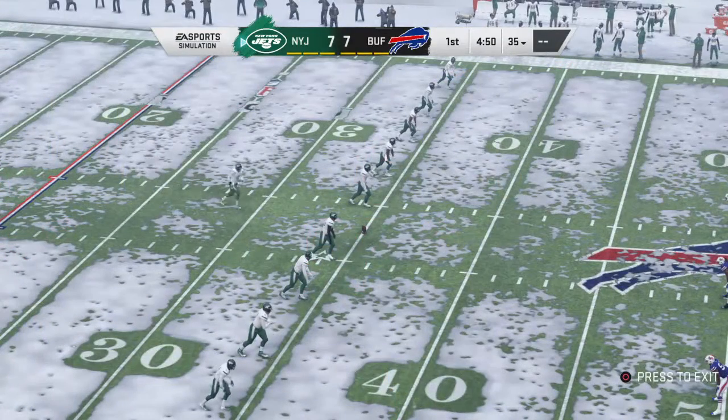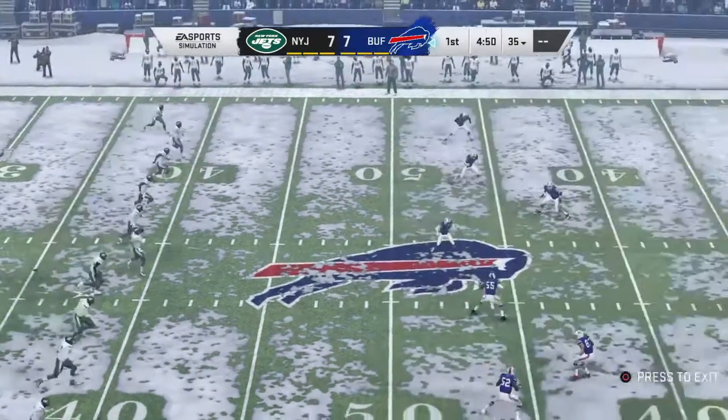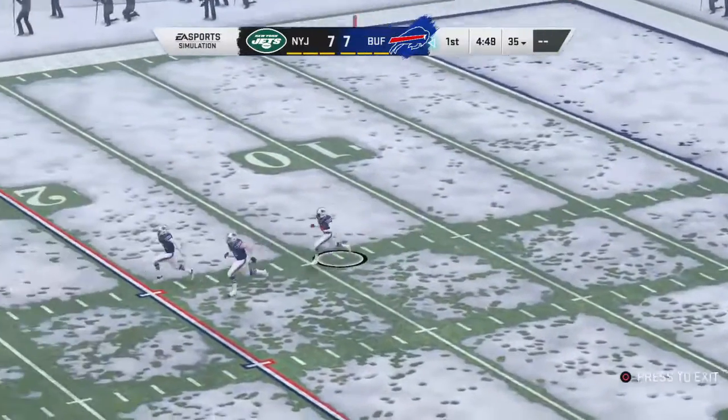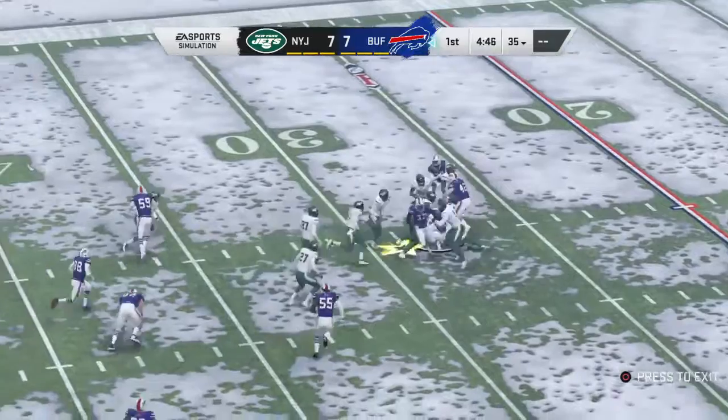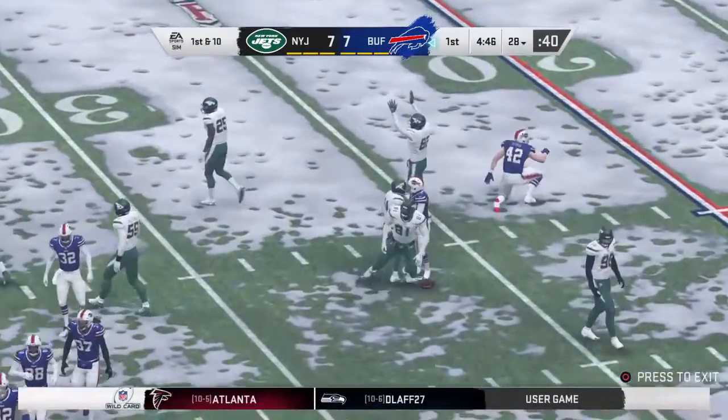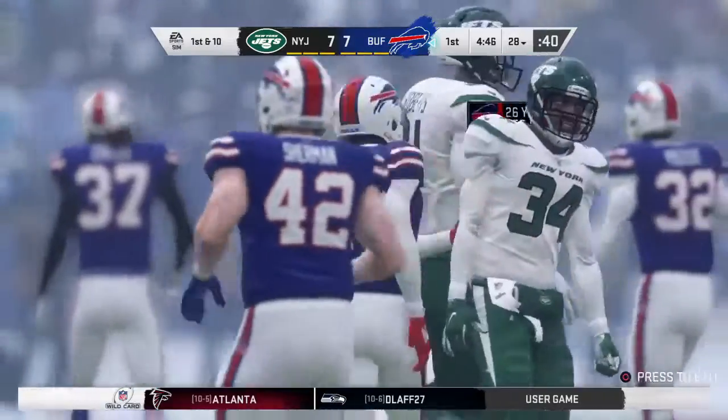Each team has scored. 7-7 here as the kick's away. This will be taken in at the 1. And he'll take it past the 25 and up to the 28-yard line. Let's go.